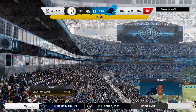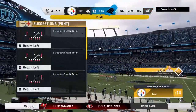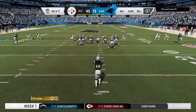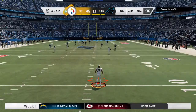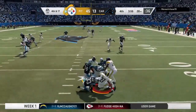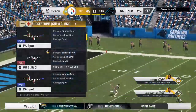And now the punt team couldn't get ready in time, and this is going to be a delay. Here's the Panthers punter now, as he'll punt it away for the second time. This is taken at the 15. So a change of possession here on the punt. And possession will switch hands, 1st and 10.